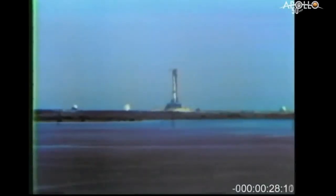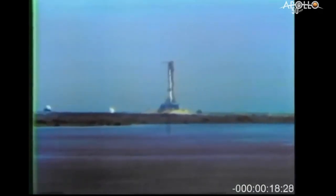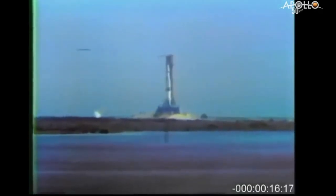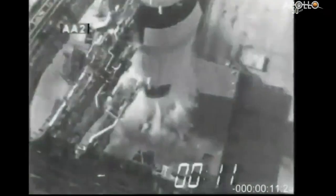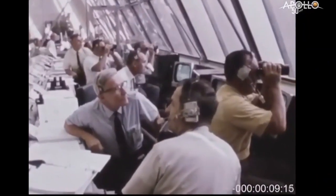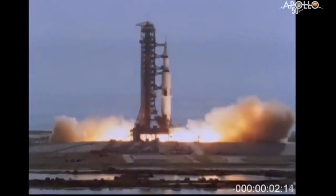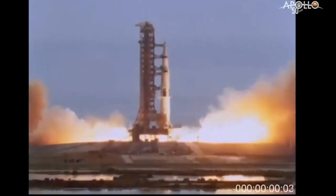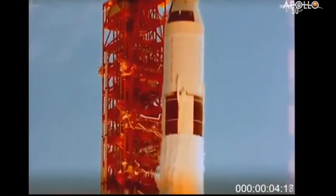30 seconds and counting. MC reported. Astronauts report it feels good. T-minus 25 seconds. 20 seconds and counting. T-minus 15 seconds. Guidance is internal. GRR. Roger. GRR. 10, 9. Ignition sequence starts. 6, 5, 4, 3, 2, 1, 0.